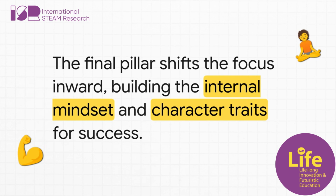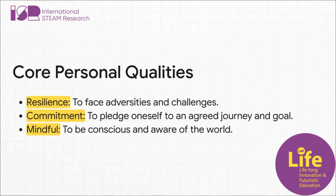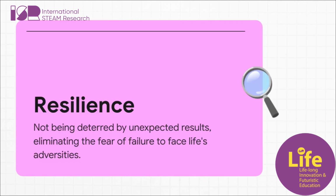All right, the final pillar shifts the focus inward. This is all about building the internal mindset and the character traits that let students navigate life's challenges successfully. This cluster is all about inner strength. Commitment to a goal, obviously crucial, and mindfulness is about being aware of the world. The source material even says that a mindful brain is a calmer, happier brain. But I want to spend just a moment on that first one, resilience. This definition of resilience is just so powerful. The goal is to eliminate the fear of failure. Think about that. In this model, an unexpected result from an experiment isn't a failure. It's just data. This completely reframes the entire learning experience. It helps build students who aren't afraid to try new things, to innovate, and to face adversity head-on.